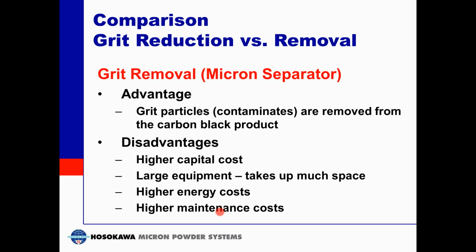For removal of grit particles from the carbon black product using the Micron Separator, the main advantage, of course, would be the fact that you're removing these grit particles or contaminant from that carbon black product. However, the disadvantages then become higher capital cost, larger equipment taking up much more space, higher energy costs, and also higher maintenance costs.